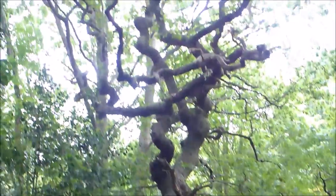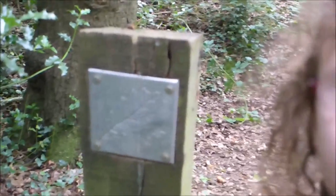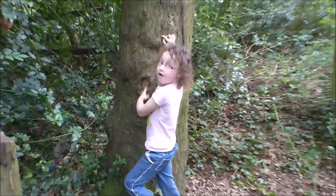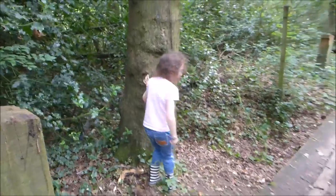There's another sign here. Let's go see what it says. Oh, look at the twisty tree. Oak tree. Big, beautiful, twisty oak tree. I'm just in love with oak trees. I'm not even kidding.